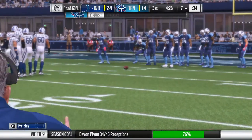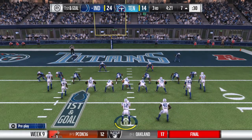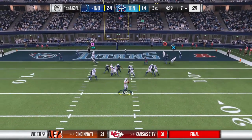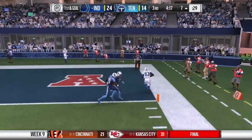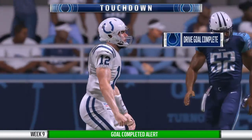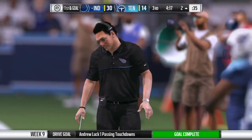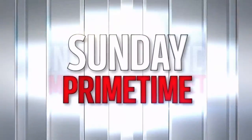This offense looking to get off to a hot start in the third quarter, opening drive, and they've got it first and goal. To the air again, Luck. That's caught at the 3. And he'll get into the end zone. Touchdown, Indianapolis. Their big tight end, his 6th touchdown of the season.